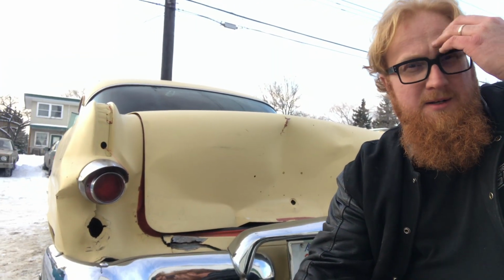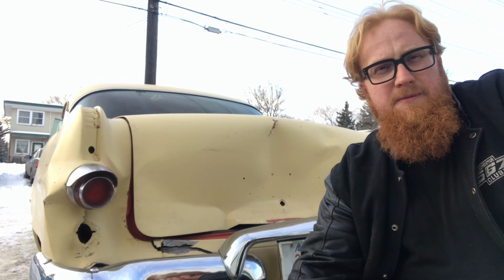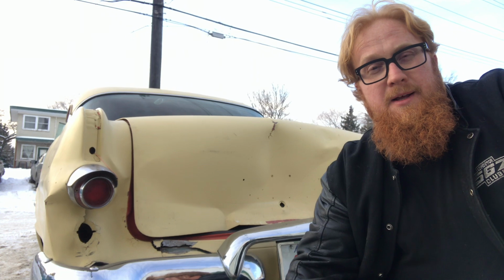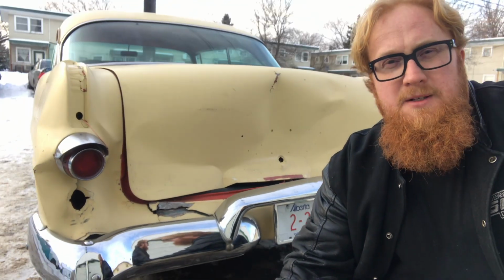Today I'm coming to you with my Pontiac hardtop, and it's been a while since this happened and I haven't really put out a lot of videos. It's kind of bummed me out, but anyway, after I picked up the Hudson about a week or so later, I got rear-ended. And yeah, it's a lot of damage, and I'm just dealing with insurance and stuff, and right now I'm just going to take the car over to the body shop. He's ready to take it in and find out exactly what it's going to cost.